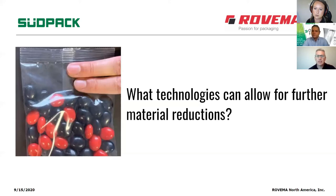There's other ways to look at it. As we look at the seal, it's not uncommon for a wider seal to be required. If you don't have a strong enough seal, maybe you go for a 20 millimeter wide seal instead of what our standard is, a 14 millimeter wide seal. If you can reduce every top and bottom seal by 5 millimeters, then you can save 10 millimeters per package over the course of a year. That's going to add up to a lot of film saved. That's just film you're not using for every bag. So those are a couple of small technology means to address the question.